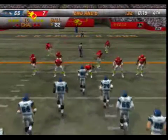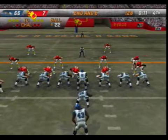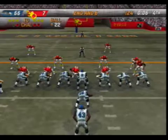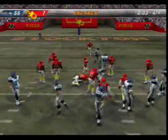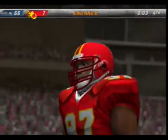Second and 6. Ball on the 22-yard line. Looking upfield. Reynolds is there for the tackle at the 18.